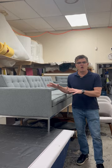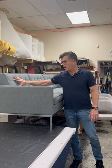Noble in the shop today, just overlooking some completed furniture projects that are being delivered tomorrow. To my right here is a recently reupholstered Knoll Florence sofa with the classic waffle tufting on the back cushions and has some welting on the seat cushions.